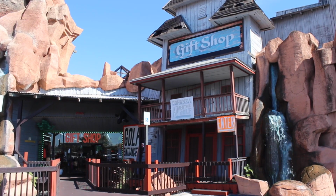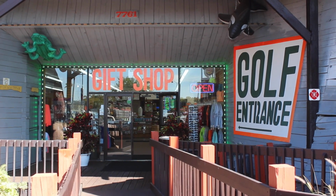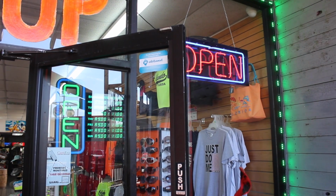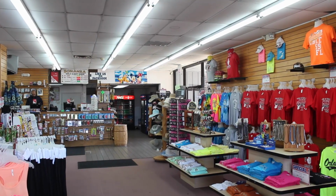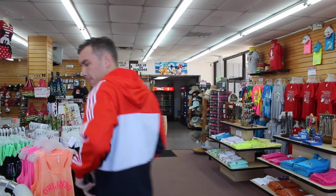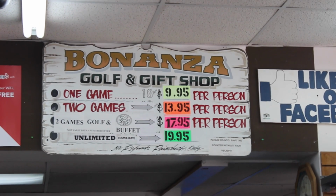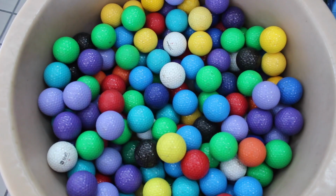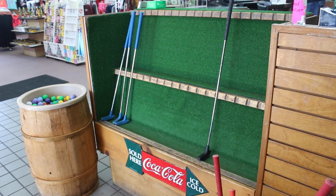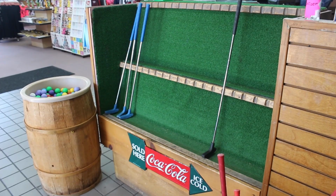Now, this place is right in the most touristy area of 192 in Kissimmee, so it has the typical cheap ticket stands, the flashy lights, and the t-shirt gift shop where you purchase your admission for mini golf. Like most places in the area, we just assume it's open every single day of the year from 9 a.m. to 11 p.m. It's $9.95 for one game, $13.95 for two games, and you can do 2 games and golf or unlimited golf. There's a few different options, and there's a CC's Pizza connected. But there weren't many putters to choose from here.